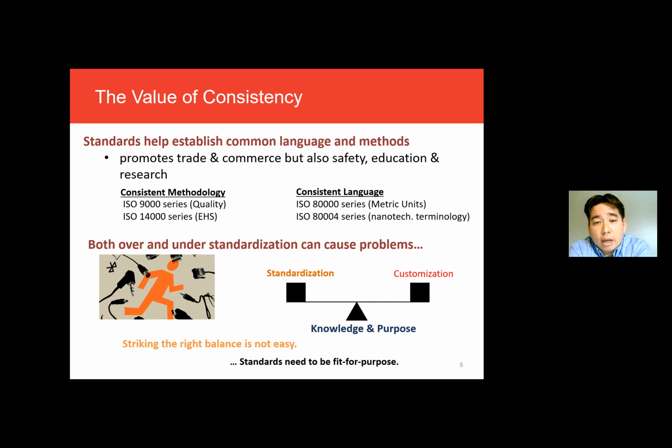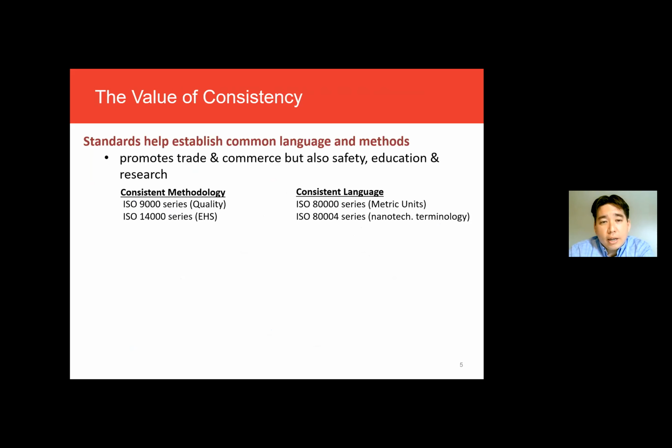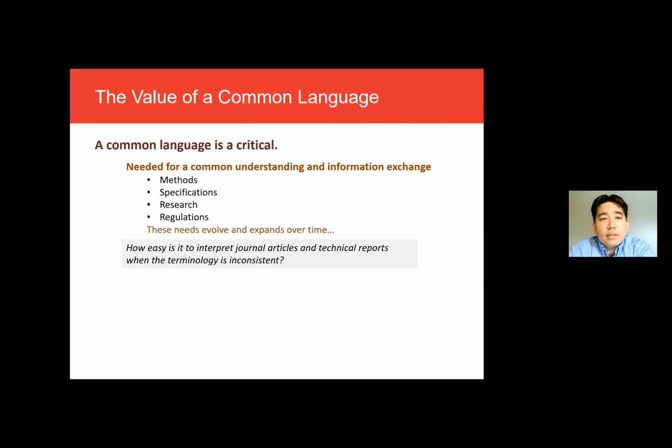So having the same sort of plug allows for markets to grow while having some variation in the types of plugs allow for different types of competition as well. So striking the right balance is not that easy. And the key thing here is that standards, just like any other tool, need to be fit for purpose. And in order to move forward in nanotechnologies, we need to have several different types of standards that are fit for purpose. Forgive me for my slide advancement.